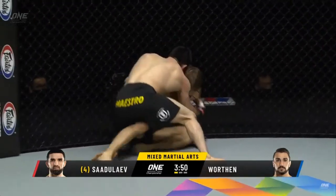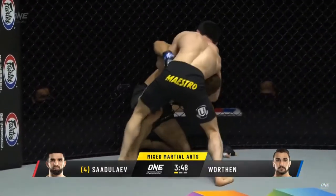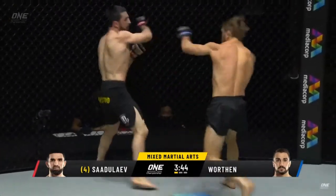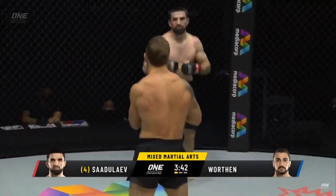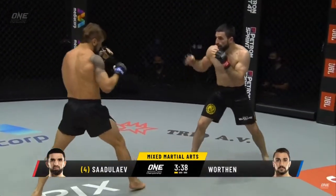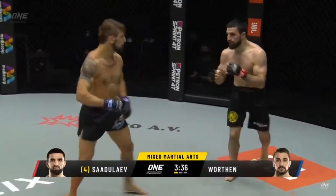Dropping a little bit of ground and pound. Worthen's trying to elevate the hips of Saddulaev, and he does a good job of getting back up. Saddulaev lives and breathes these kind of moments. Troy Worthen was right, though. Saddulaev wasn't able to keep him down.